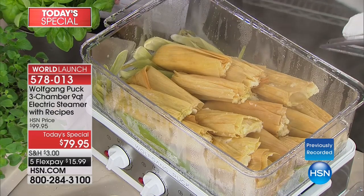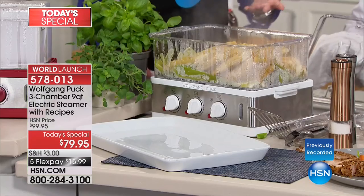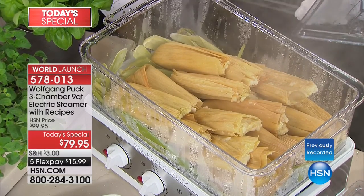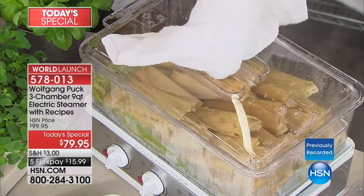So now, for any Latino style cooking, where you steam a lot of tamales, instead of having a double boiler, now you can make 20 of them or whatever in here. It's clean, it's easy, you turn on the timer and it's done.